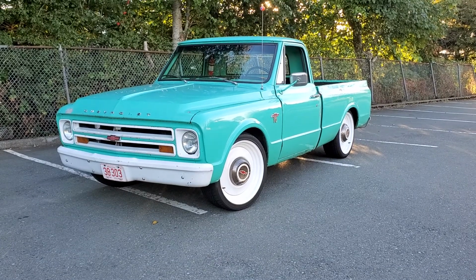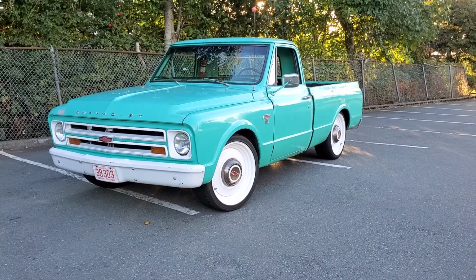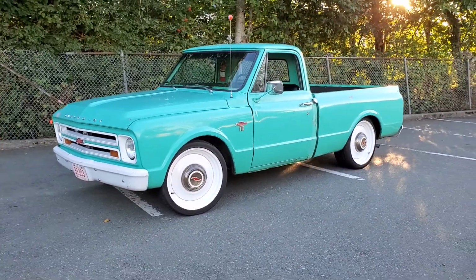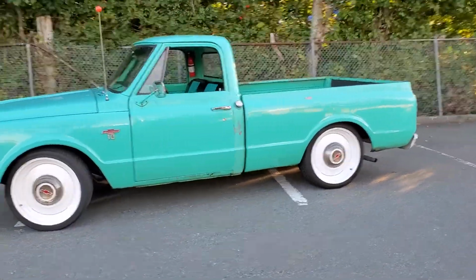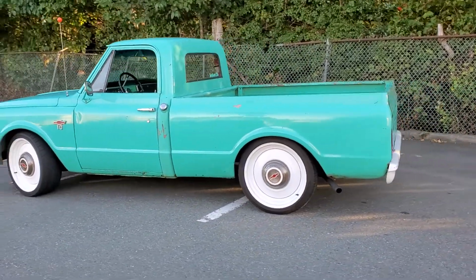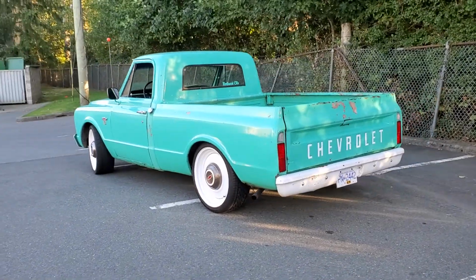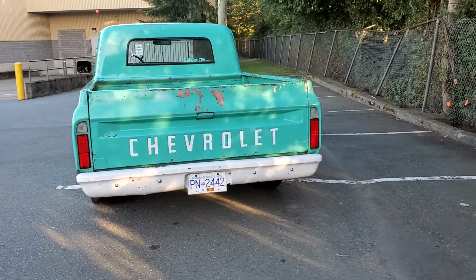Here's my 67 C10 short box fleet side. It's got an original 283 2-speed Powerglide transmission. Seafoam green, 22-inch transporter wheels. LED tail lights.